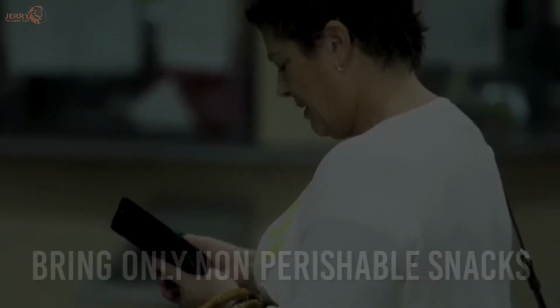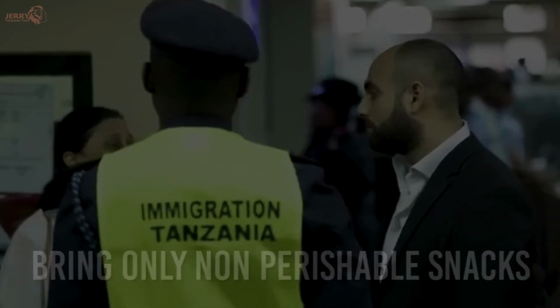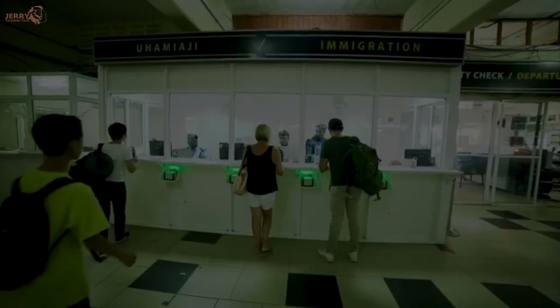If you are carrying any type of food or snacks, then carry some non-perishable ones. The duration of getting your visa varies depending upon the processing time.